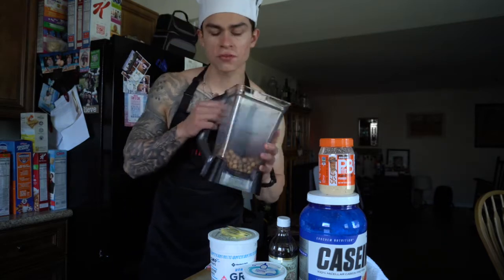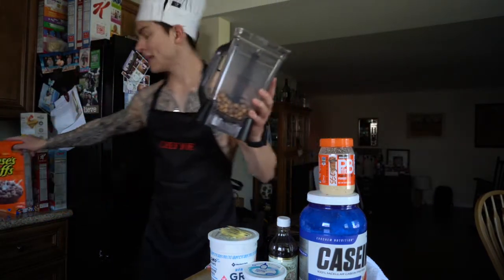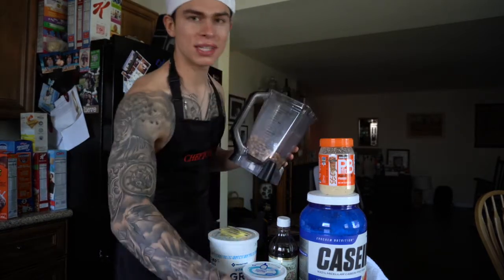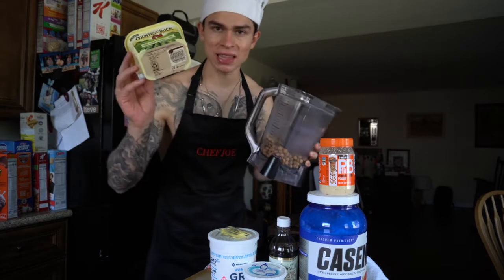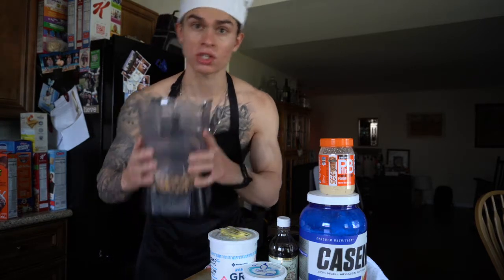Okay, so first things first, you want to take 2 servings of your Reese's Puffs cereal and put it in the blender, and then I'm going to blend that up. At the same time, I'm going to be melting down 60 grams of this light butter and then adding it into the blender as well, stirring that all up, and that is going to be the base of this overall cheesecake. So I'm going to do that real quickly.